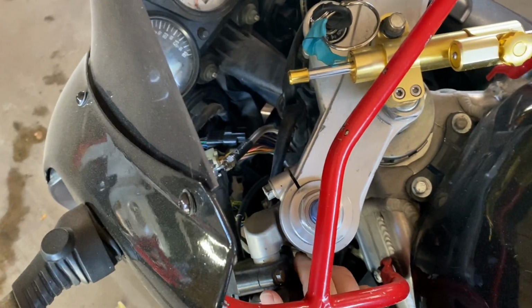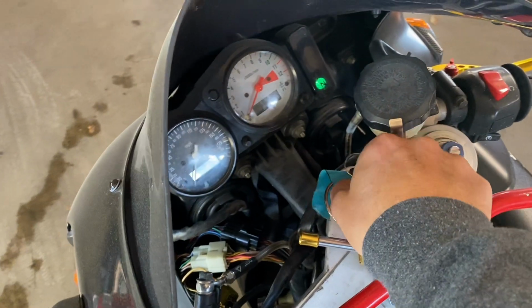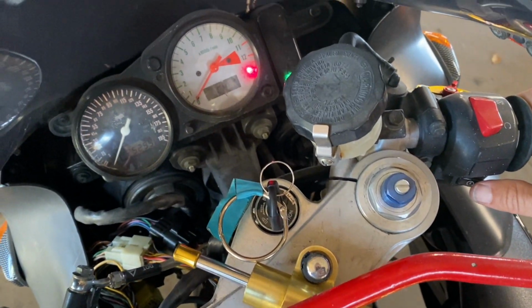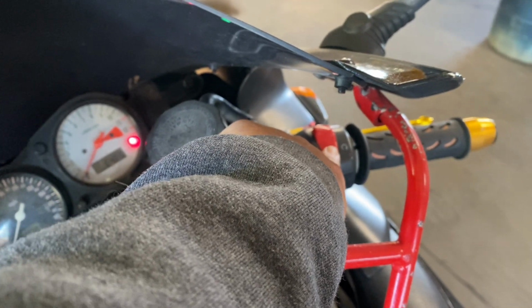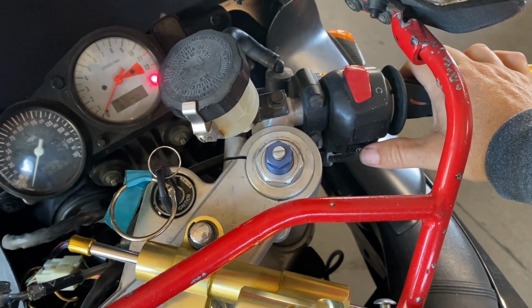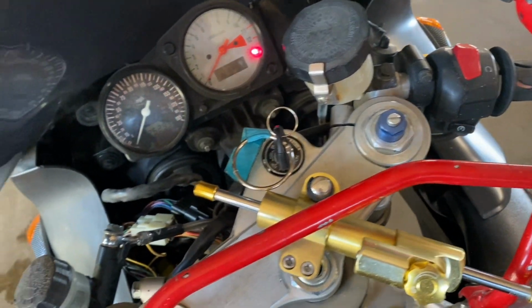So let's see. He said it does take a lot of choke to get started. So we turn the choke on here and then turn the key. We are in neutral. Let's see if the clutch shutoff works. Guess we have to hold the clutch in to start it. Oh, right here. I usually don't do this, but he does. Fuel pump's pumping. Now let's give her some juice. Okay, still not starting. All right, guess we do have to pull the clutch in.